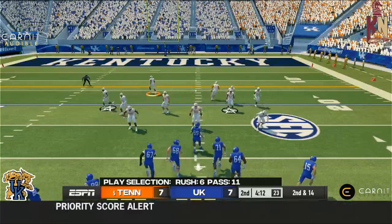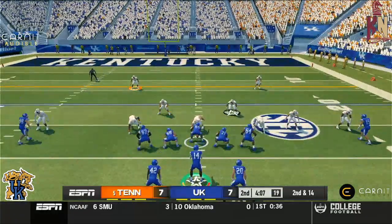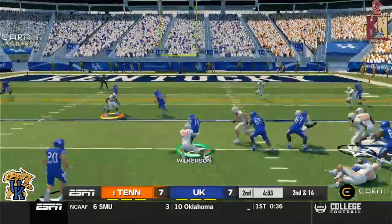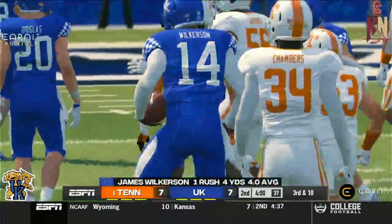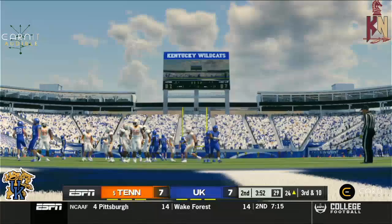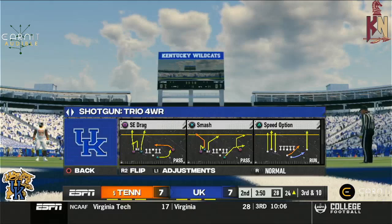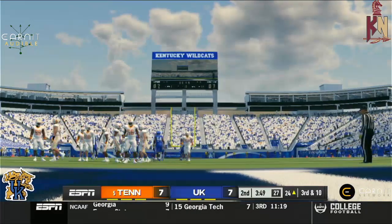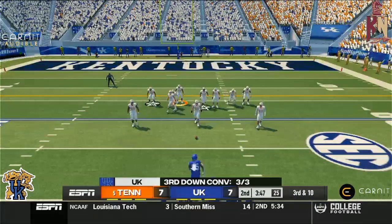Second down, 14 coming up here. Ball on the 27-yard line. Here we go! And he makes it out to about the 24-yard line. That's a gain of 3 on the play. Third down. Here's the eighth play of the series.